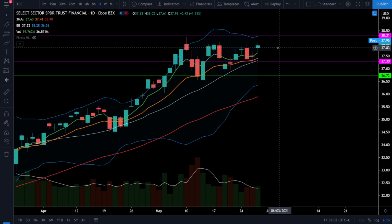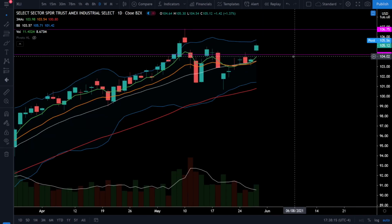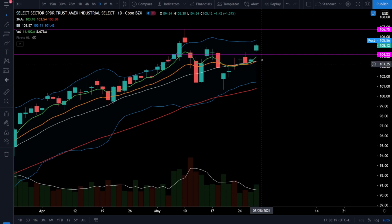On the financial sector, we went up over 1% today, and the financial sector is still closing over the 5 EMA and still holding on to a bullish trend. Overall, this is good news for the S&P 500. On the industrials, we also had a bullish day today, gapping up and closing above the 5 EMA and trying to build back up a bullish trend.